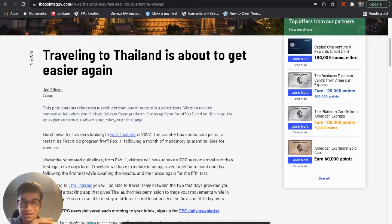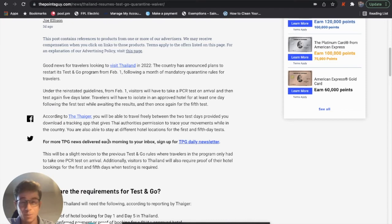So at this point, I'm not even sure if I'm going to be eligible for it because I'm leaving literally one day later. I don't want to change anything at this point. I already have the hotel reservation, so I'm probably going to continue with the Sandbox scheme.